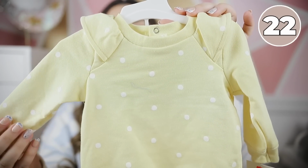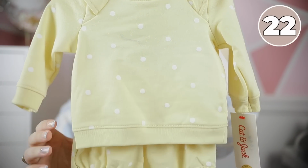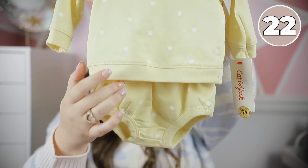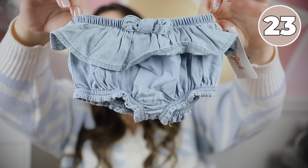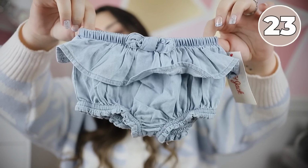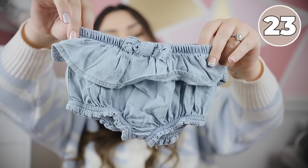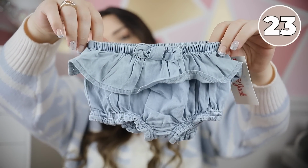But yeah, this is just a little cute crew neck sweatshirt here with the little white polka dots and ruffle detail. And then it just has these little shorts that match. Also from Cat and Jack, I just got these little denim bloomer type shorts here that'll go with any of her basic bodysuits. She didn't really have anything like this in 0 to 3 months. So I think this will be good since it is already kind of starting to warm up.